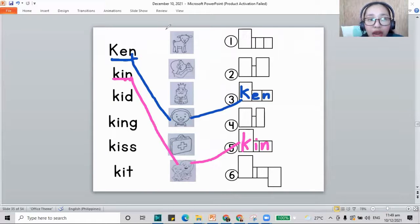The next we have K-I-D, kid. The kid is a baby goat. And where can we put kid? Kid fits in number 2. K-I and letter D, kid.